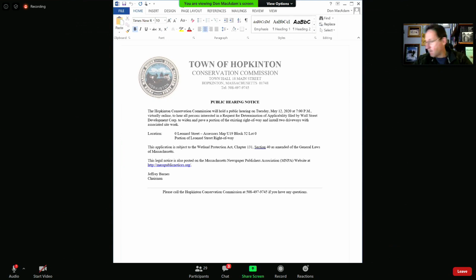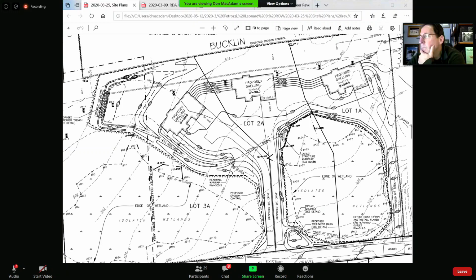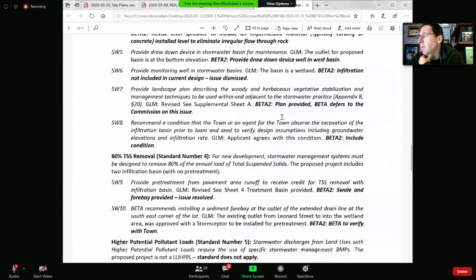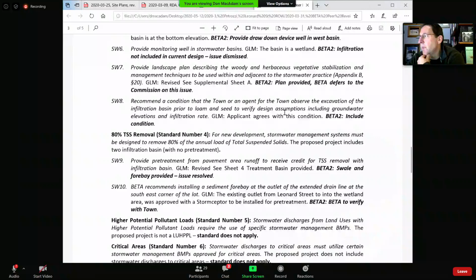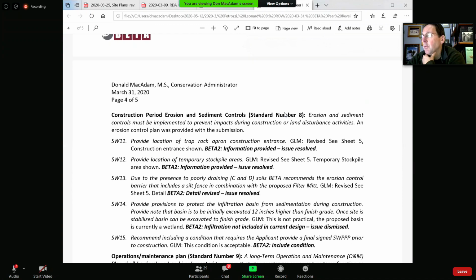Okay. So just in response to, thank you for the overview, by the way, Mr. Truax. Beta did have a few comments. As you said, revise the level spreader to include the impermeable material. SW5, provide drawdown device well in the west basin. There was a recommended condition that the town or an agent for the town observe the excavation of the infiltration basin prior to loam and seed to verify design assumptions. So I assume that the applicant is amenable to that. Correct.